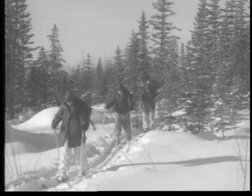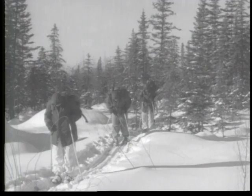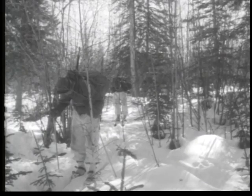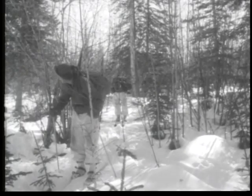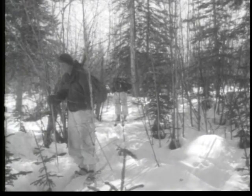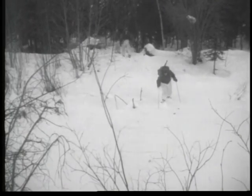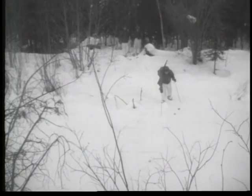Enemy plane overhead. Keep heads down. Don't move. This rule holds for the full company or for the smaller trail breaking squads. All clear again. Our trail breakers come to a frozen stream. Frozen streams often have overflows of water, even in coldest weather.